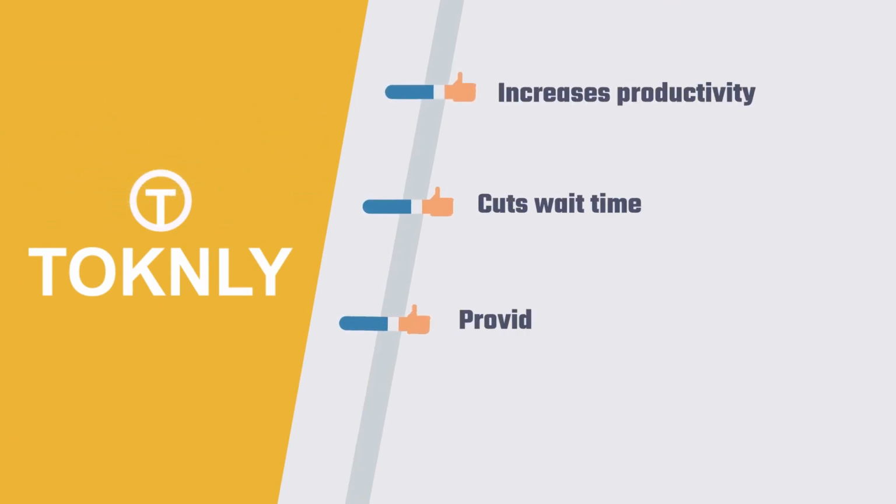To increase productivity, eliminate customer wait time, and provide a safe environment for customers and employees, Tokenly isn't just an app. It's a business necessity.